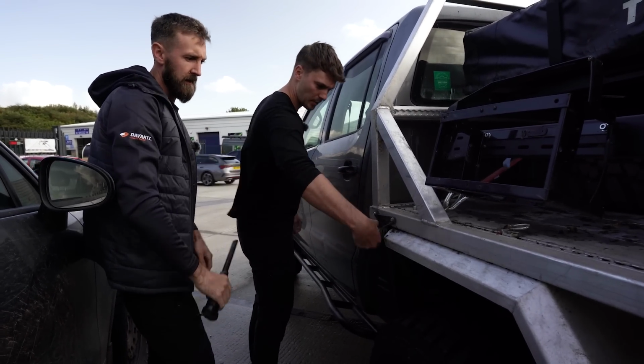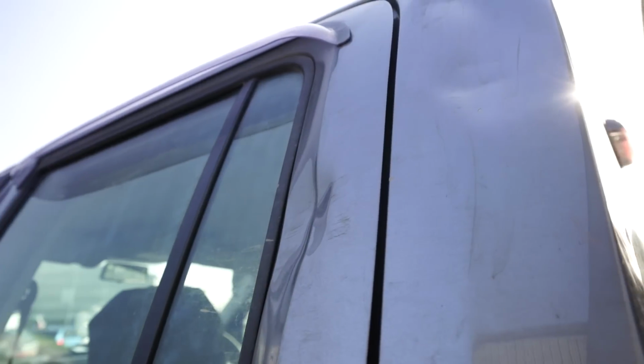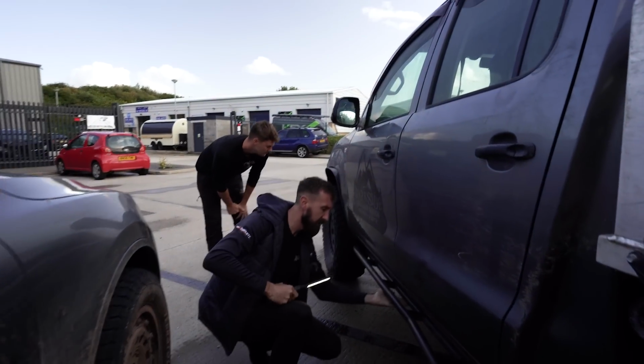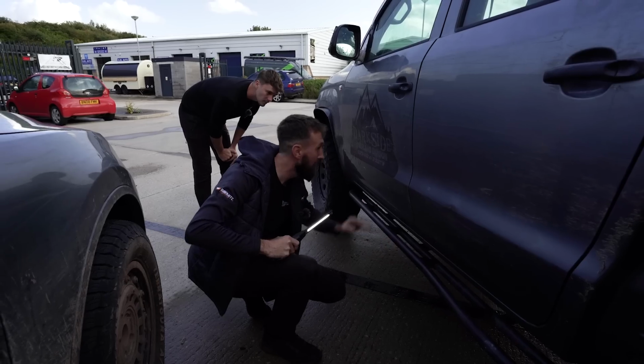Yeah, we lost that. That was probably one of the first things to go, seeing as it's the furthest part out. More dents, scratches. Nothing major on them. There's a slight rub there. I'm pretty sure if you watch the video back, that happened at Bomb Hole as well. It just bottomed out on the top edge of the Bomb Hole.